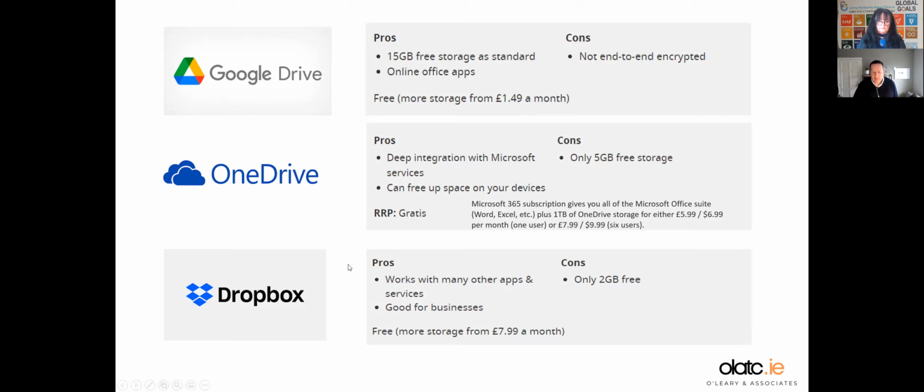I don't use Dropbox anymore, but I have used it in the past, and you might be familiar with all these. Again, you're getting a decent amount of storage with all of them. If you are using Microsoft applications a lot, OneDrive is the one to go with. If you are using Google's applications a lot, like Google Forms, Google Docs, Gmail, Google Calendar, all the Google platforms, Google Drive is probably the one to go with. Dropbox as well, if you're comfortable with that, you can use that also.